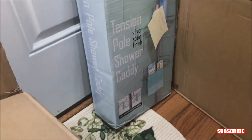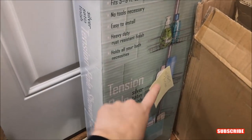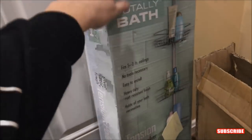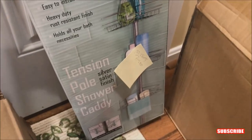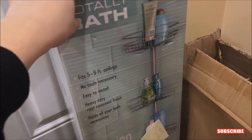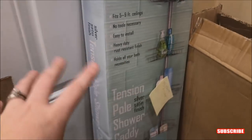And then over here, we found one of those tension bath rod storage holders. It does say it's missing pieces and it was open, but I'll just have to put it together and see if it really is missing anything. But it's really neat. We've had one of these before, but I ended up breaking it somehow when I was cleaning the bathroom, unfortunately. So this will be perfect to go in our guest bathroom if it does completely work.